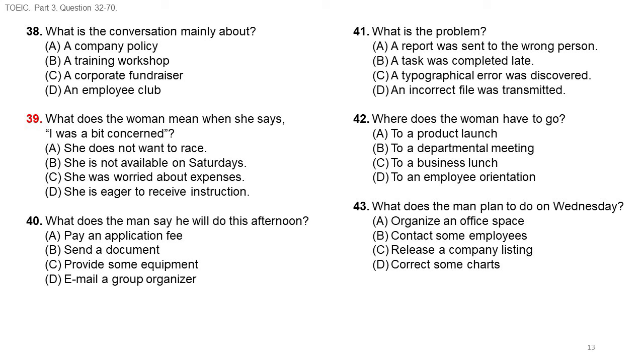Number 41. What is the problem? Number 42. Where does the woman have to go? Number 43. What does the man plan to do on Wednesday?